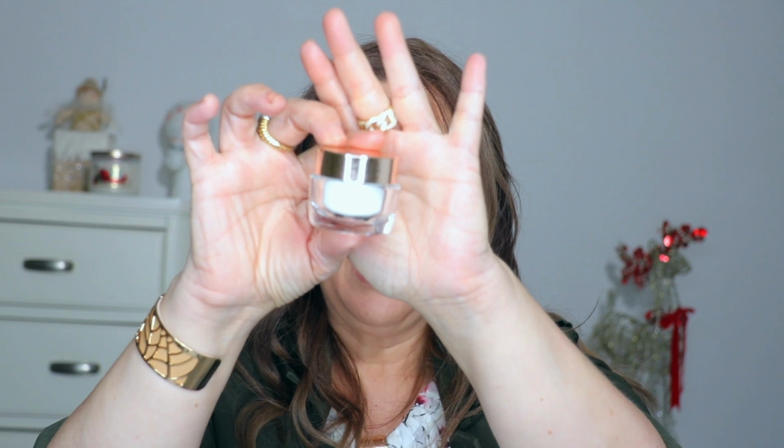Now this little lover, I tried, girl. I really tried. This is the Charlotte Tilbury Magic Cream. I have used this a few times. It's got a little bit of a rose scent, which is fine, but I personally do not like any kind of scent on my face. It gives me a headache. Already my nose started to tingle, but whatever.